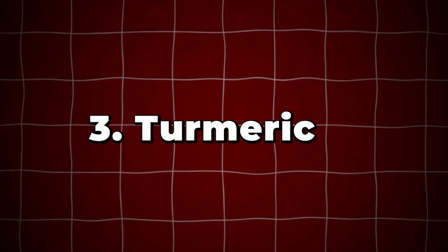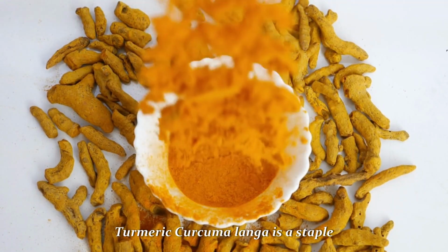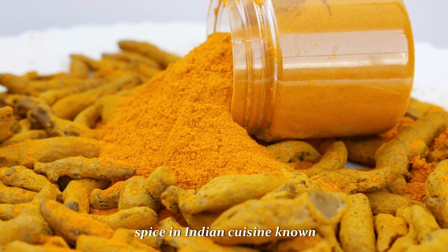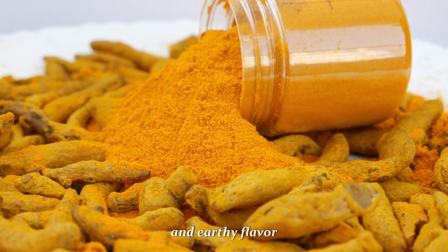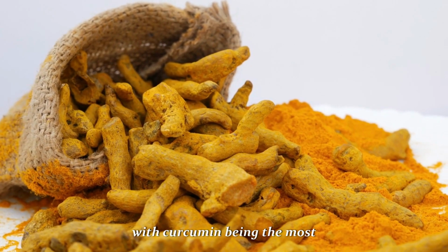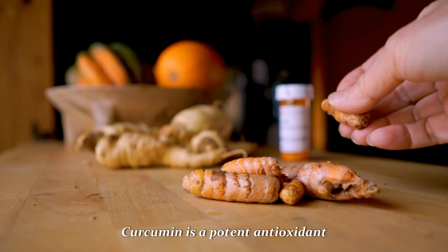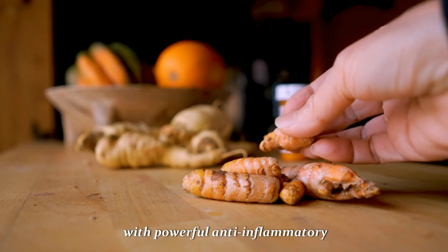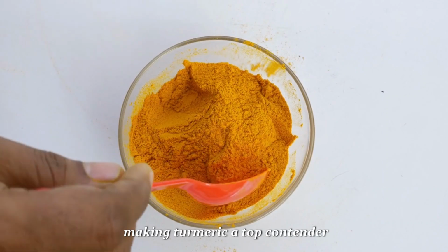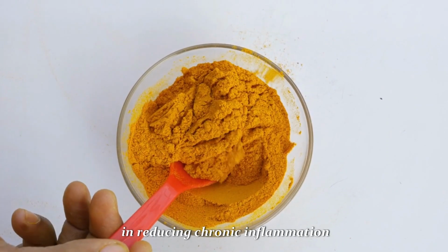3. Turmeric. Turmeric, Curcuma longa, is a staple spice in Indian cuisine, known for its vibrant yellow color and earthy flavor. It contains over 300 active compounds, with curcumin being the most well-known. Curcumin is a potent antioxidant with powerful anti-inflammatory properties, making turmeric a top contender in reducing chronic inflammation.